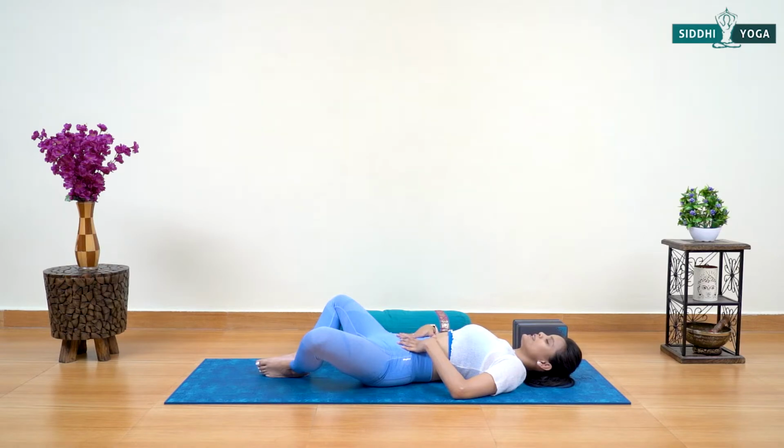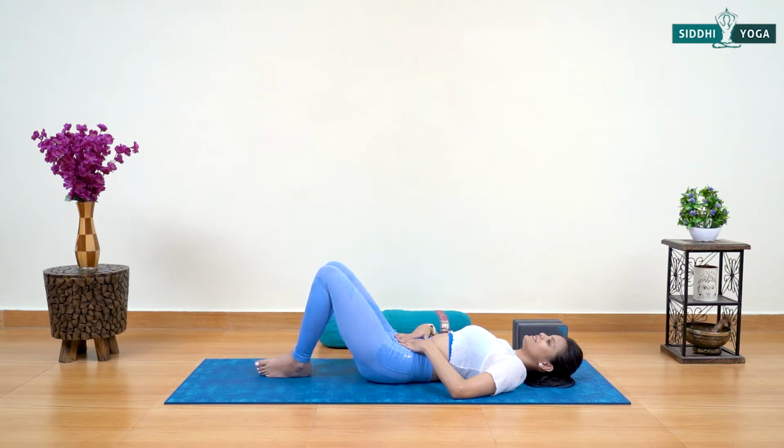This asana will increase the blood circulation around the reproductive system and puts the entire body at ease. Release the pain from the body. At the same time, it helps us to get rid of mood swings and makes her feel happy. Stay here, hold for 10 seconds or according to your capacity. Now knees together. Let's do the other asana.